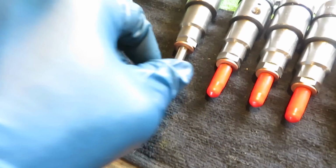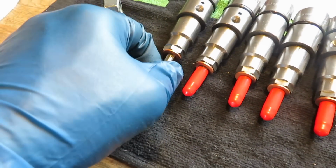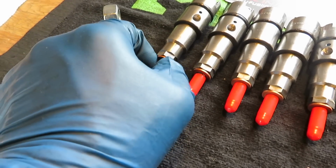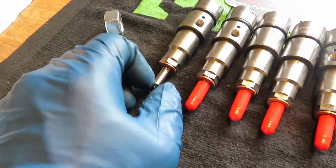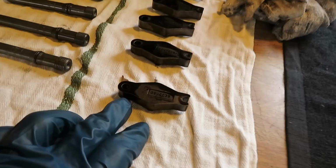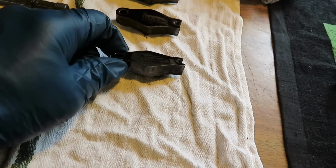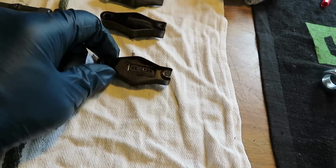There's several injector videos on here on YouTube, and each one of us will talk about different things and how to do it different ways, but I just use a little bit of Vaseline or grease, just something to keep that crush washer held up in place. When you're putting these back in, the injector hold downs, these get torqued to 28 inch-pounds, which figures up to right around 7 foot-pounds, I believe, if you do the math on that.